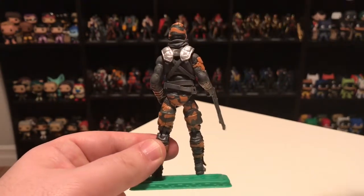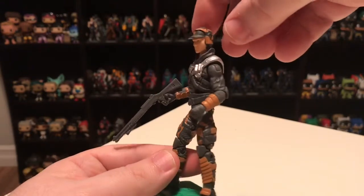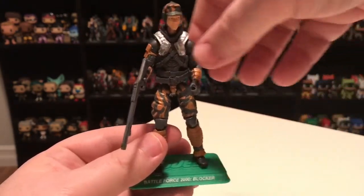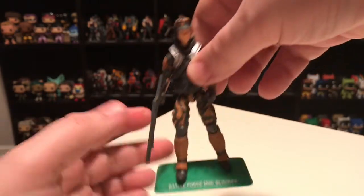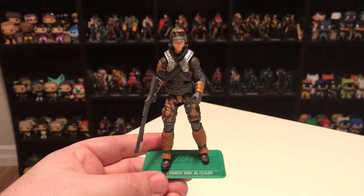But from what I can recall, this is pretty accurate to the vintage figure. He had a similar shaped kind of hat, and the camo, the deco, definitely looks right. And so again, I would say this is a pretty successful redo of Blocker.